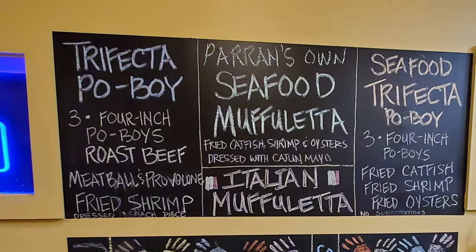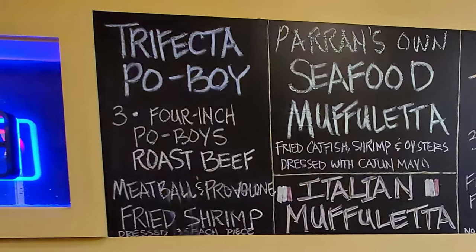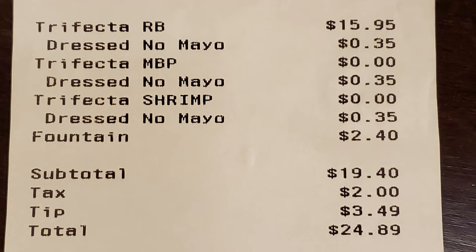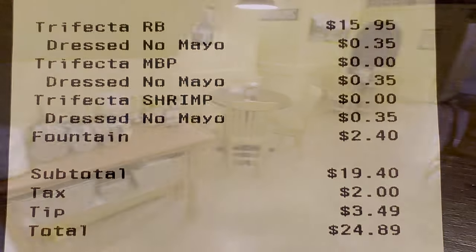Lots of great choices, but I'm gonna have to go with a Trifecta Po' Boy with 3 4-inch Po' Boys with roast beef, meatball, and shrimp. So the total for my meal is $24.89 before tip.